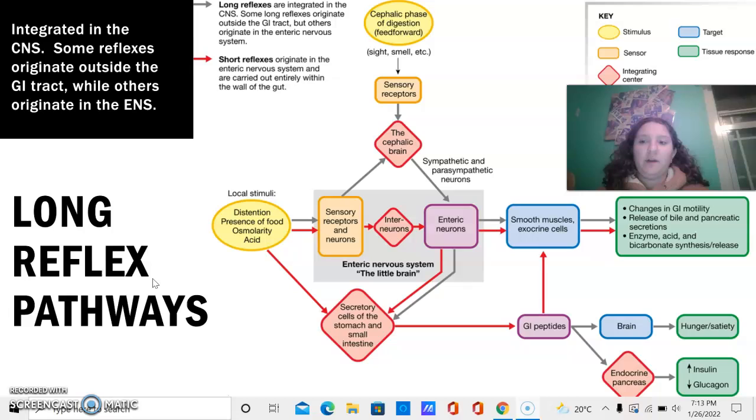So just bringing it all together, we can see how short and long reflexes not only have their own specific functions, but also work together to integrate and act upon a variety of information and important functions within the gastrointestinal system. This can be seen by looking at the double arrows, they're color-coded right here, which suggests that many processes require not only integration within the ENS, but also the CNS. And while the ENS is very important on its own, many reflexes could not be carried out without central nervous system involvement.